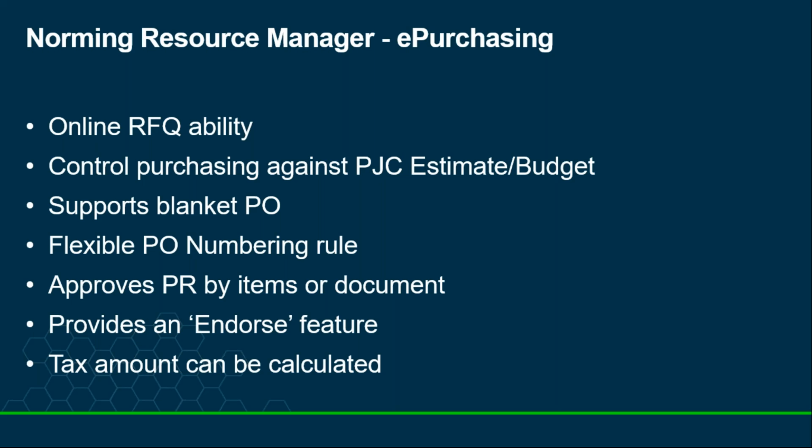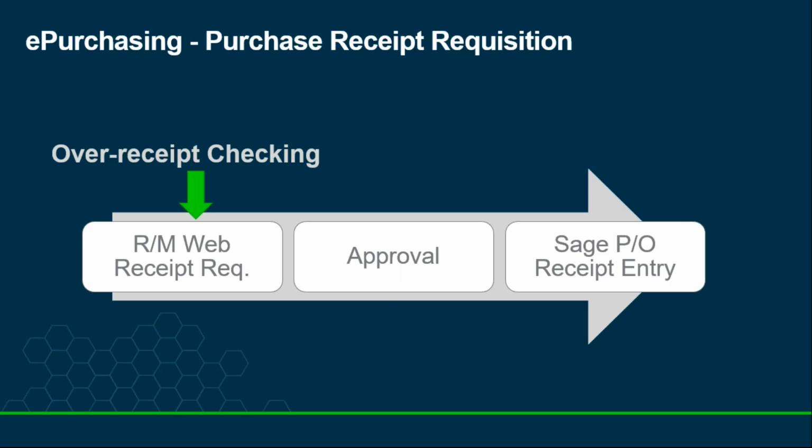And we also have request for quote capability. We can control purchasing against PJC estimates and budgets. We support blanket purchase orders. You can create flexible PO numbering rules. We can approve purchase requests by items or documents. So again, line item detail or document totals. There's an endorse feature if you want to create a vendor catalog with your preferred vendors, and tax amounts can also be calculated as part of the purchase requisition process.